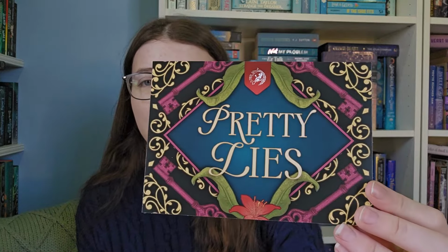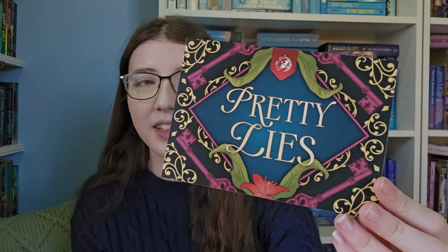I am nervous for this one. I actually don't know what this one is. As I said, I did look at spoilers, but I can't remember now. But the theme for the adult fantasy box is Pretty Lies, and actually based off of this theme art, I think I can remember what book it is. And I'm very excited for this one. I haven't read anything by this author before, but I know she is really beloved in the fantasy world. So let's have a little look.